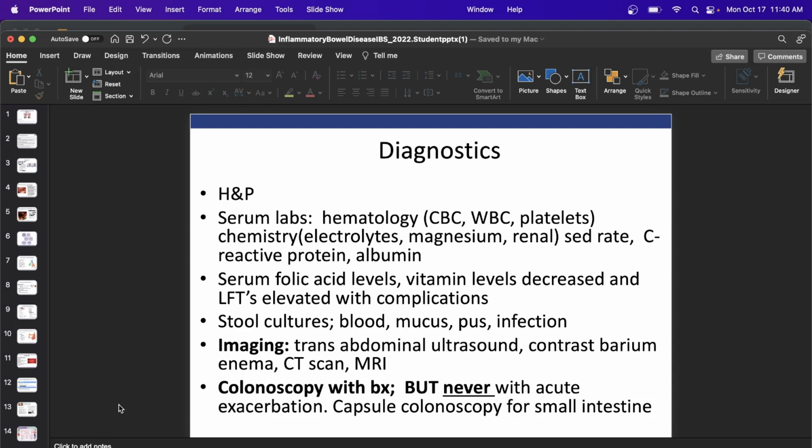We're looking for mucus, pus, and evidence of infection in their stool cultures. We will do ultrasounds, which are easy, well tolerated on the patient. We do contrast barium enemas because, again, this is a problem in the lower bowel. They can do upper GI series too, but we do lower barium enemas to look at the lower colon and bowel. CAT scans and MRIs.